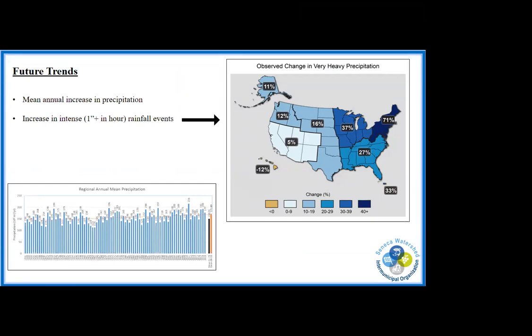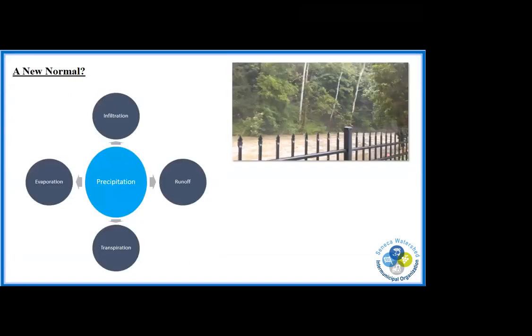And of course, on the other side, our models also project that really high intense events where we get more than 1 inch of rain in an hour or less, those are more likely to be frequent going forward. We've already seen a 71% increase since the 50s, and that trend's projected to continue. So put those two things together, plus our existing management structure, just shove water off land and into a receiving body.